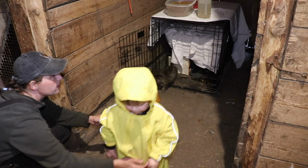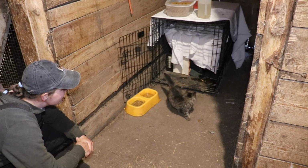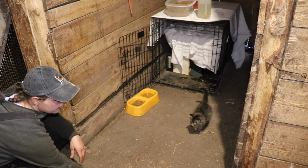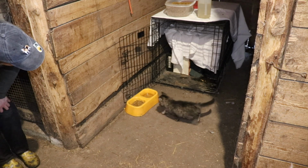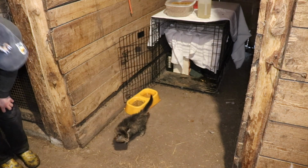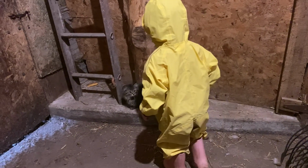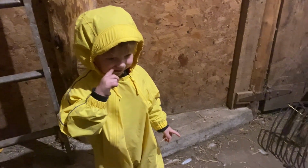I know, but we don't want to scare them back in there. We're trying to encourage them to come out. Hi, kitty kitty. That's a good boy. Oh, he's swinging? Hi, kitties. I'm going to check the bunny's food. Hi, kitties. Oops. Oh, he's a rascal running from you. Yeah, he is.